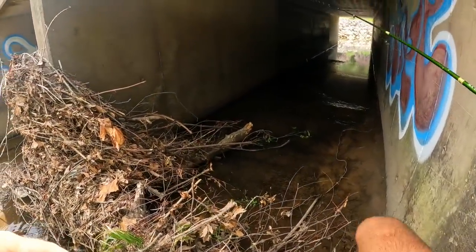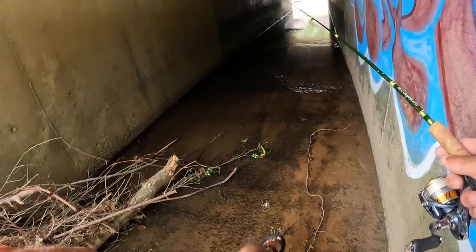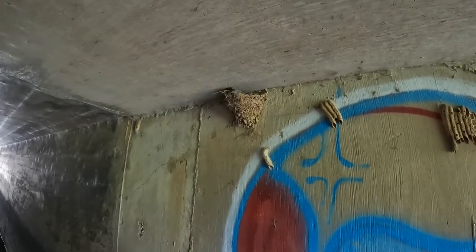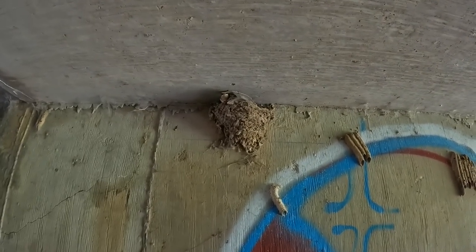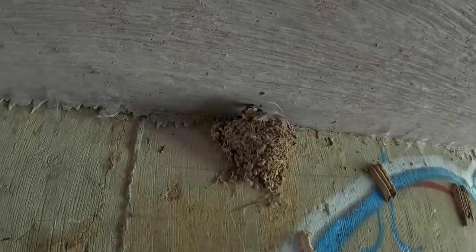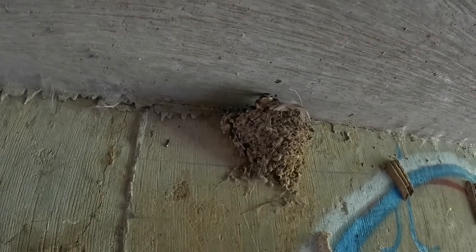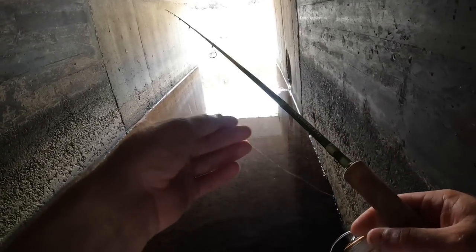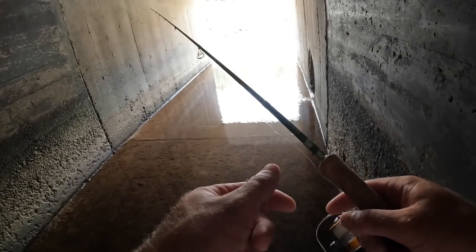Hopefully this is my way to a nice fishing hole. What's that? Some birds? Oh, we got mommy bird up here. Y'all see this? Look at here. We got a mommy bird and babies. Aww. She got a good spot. She got this whole thing to herself. It's gonna be really disappointing if this hole is not as good as I hope it is.